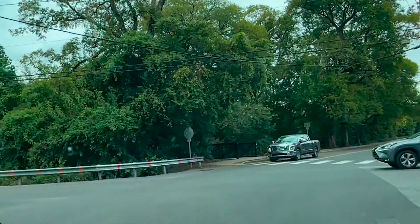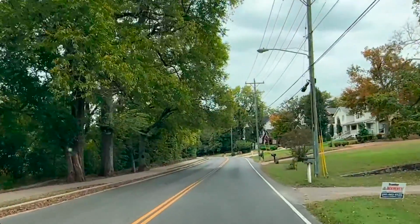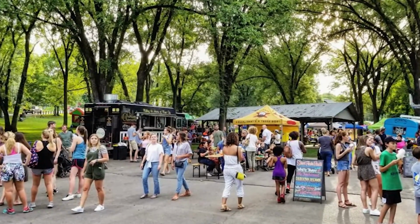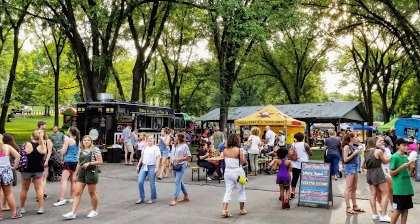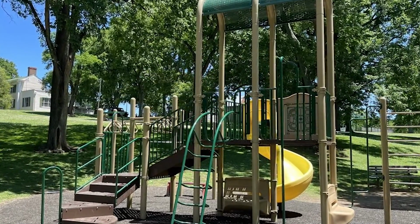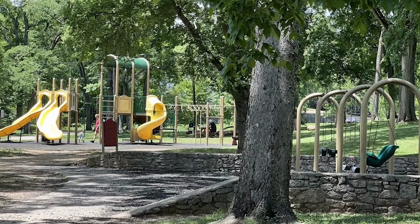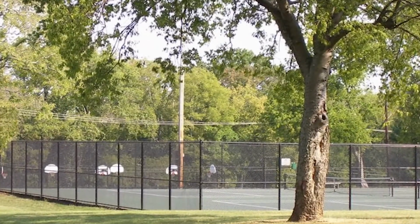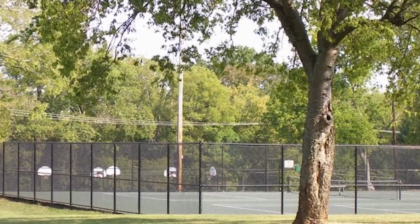So one of the other pros of 12th South is gonna be Sevier Park. You've got a farmers market that comes in there, kind of like a mini Central Park. It's really nice. It's got a little topography, some open spaces to go picnic, go to the playground, take the kids for a walk. Great park right there on the southern border of 12th South.